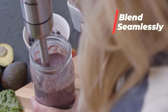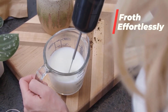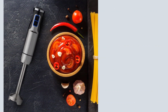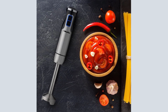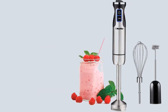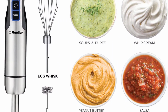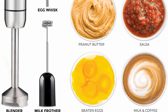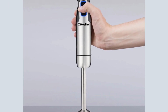With 9 speeds, choose your preferred pace depending on the task at hand. We recommend a lower setting for things like frothing hot drinks, while blending starches and thick soups may require a higher setting. Kick it up a notch by tapping into turbo mode, a setting found on the side of your blender's handle. This burst of increased power helps you efficiently move through high-resistance, dense recipes with ease. Cleaning just got a lot easier. Simply detach your chosen attachment from your blender and place it in the dishwasher, ready to go for next time.